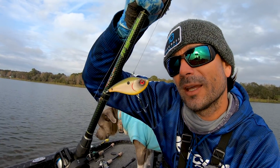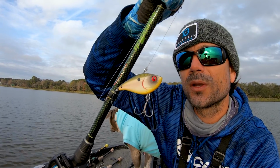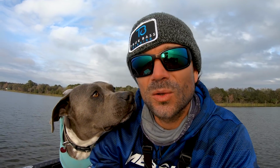Part of it is it fishes in so many different water columns. This is a Booyah One Knocker. That's what I had tied on. But let's talk about a couple things really quick. One thing you want to do is play with different sounds. There's a tungsten tap version. This is a One Knocker.